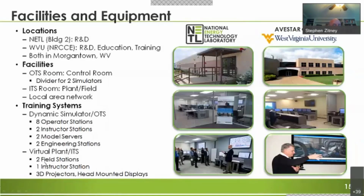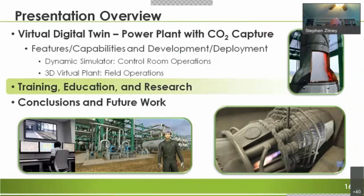For the virtual ITS, 2 high-powered graphics workstations. So we could have 2 different teams of field operators working in 2 different parts of the plant at each facility. And there's also an instructor station for the ITS that's deployed in the control room. So one instructor can observe the operators in the control room, but he also had a window into the room next door into the field operations and could lock on to a field operator and watch what field operators were doing. And that's another thing in the ITS, all the video is recorded, so you could go back and review it for training purposes. And as you saw in the video, we use 3D projectors with the virtual glasses, and the system also runs with head-mounted displays. For example, we were originally using Oculus Rift head-mounted devices. So with that, let's move into the actual application and use of the virtual digital twin.